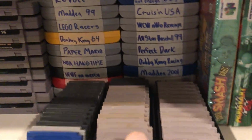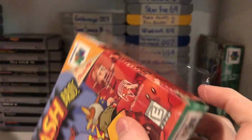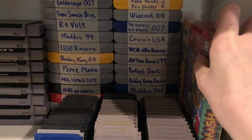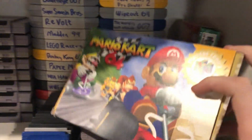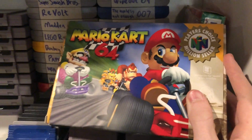Paper Mario. And then I have some of these boxes. This one I actually got for free, and it still has the seal on it, but it's open, it just has the shrink wrap on it. And this one I actually traded a friend for. I don't even have this game. He just had the box and manual, and I thought, ooh, that's a pretty cool item, I want that. So I traded him for it.